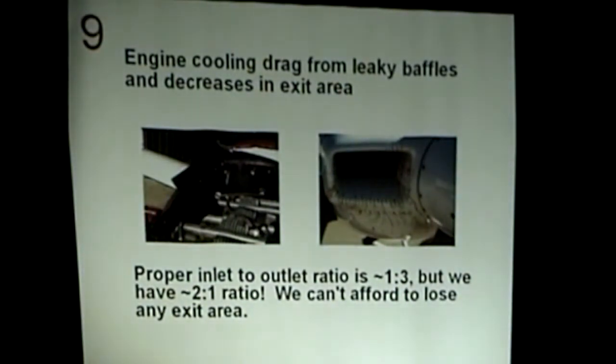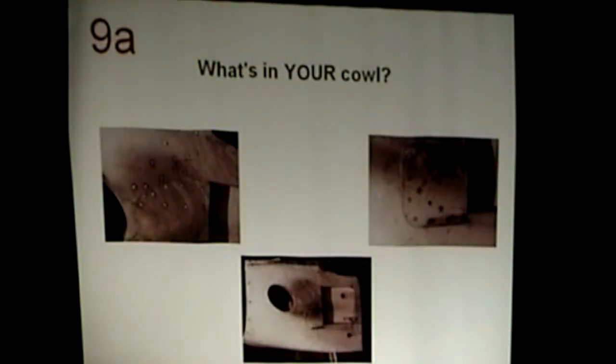And on the next slide, we'll flip on over, we see all kinds of amazing repairs to the bottom of the cowls where they crack. And what happens is it begins to close up the area because the bottom of the cowl is no longer smooth and rounded in that area. It becomes flat or even pushed up into the round. And that closes down the exit area.